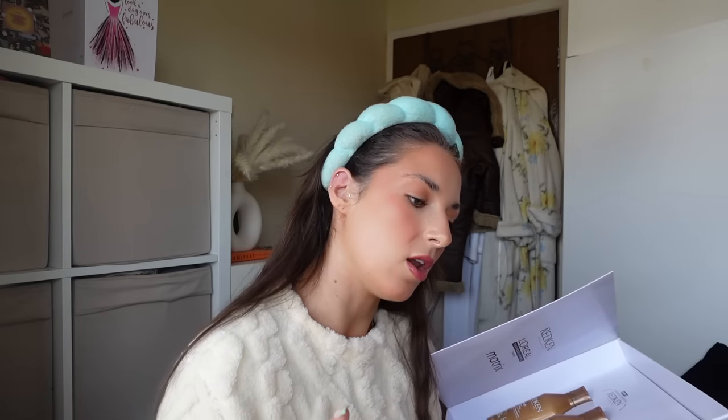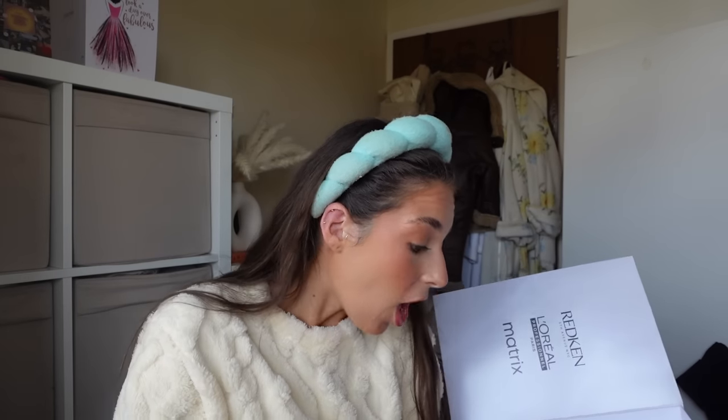Okay, so it says, our hair is as unique as we are. L'Oreal Professional Products invites you to try a selection of some of our favourite brands, hero products curated for you. Have you found your new hair heroes? Yes, I absolutely love Redken. They are my hair heroes.